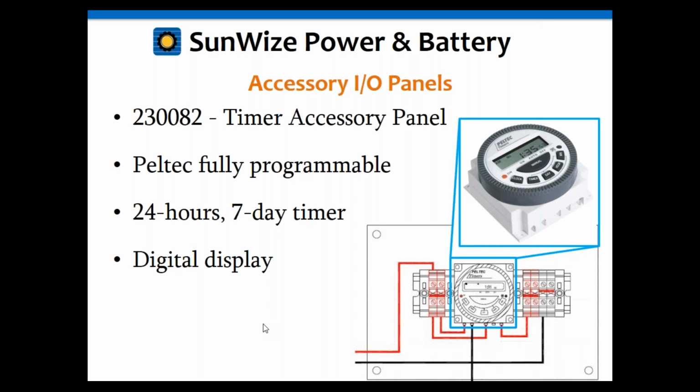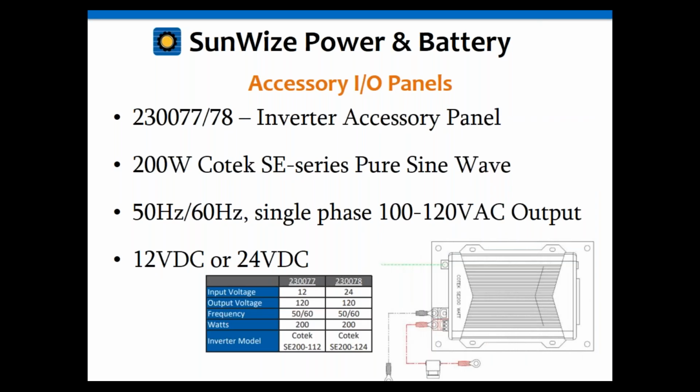It's a relatively advanced unit, which is a great way to cost effectively add timed load control to just about any device in the field. If you want to run devices only certain times of the day, of the night, scheduled through certain periods of the week, this is a really excellent way to do that. Allows you to control your load consumption from your devices much more tightly, potentially reducing the overall size of your system and cost if you're not running the load in time periods where it's not necessary. Okay. Next slide. So the next one we're going to talk about is the inverter accessory panel.